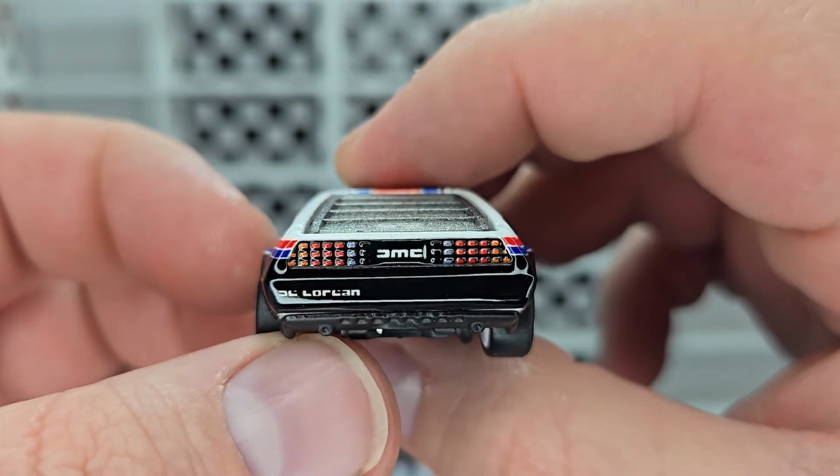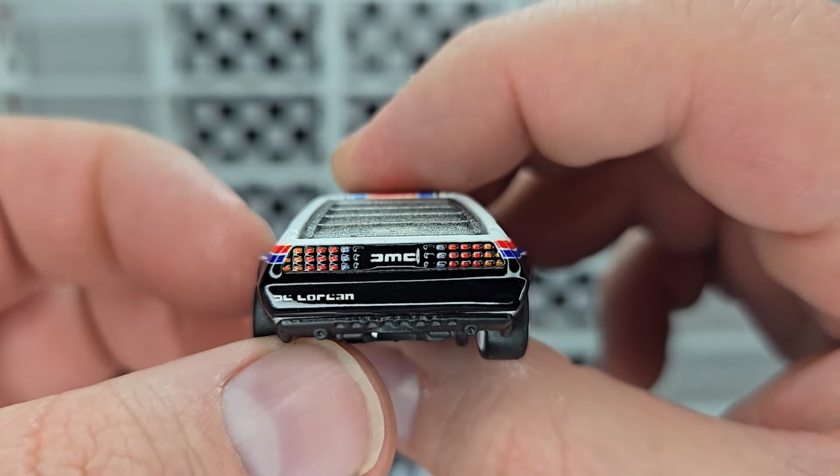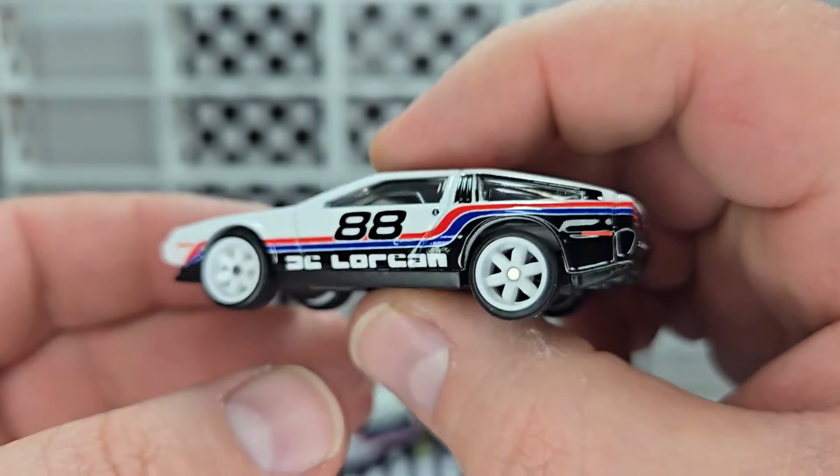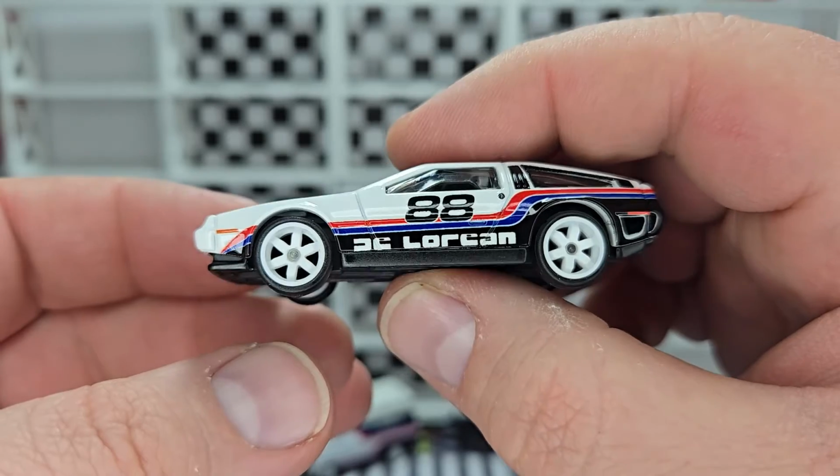Details on the back look good. DMC, DeLorean, the crazy taillight print looks very good on this one. Really good, crisp, clean prints. The 6 spokes look good.